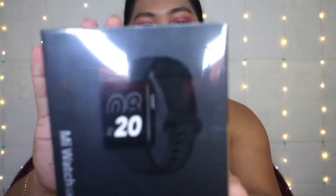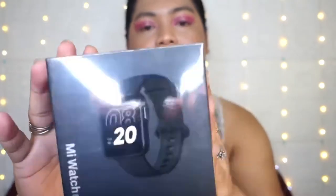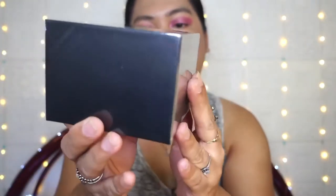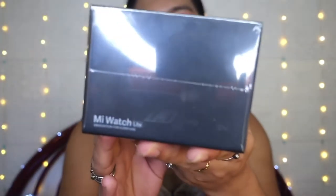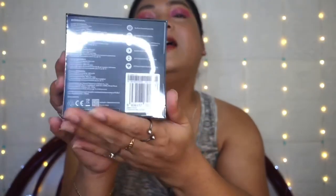Let's go ahead and unbox the watch itself. So as you can see, it's in a space gray box, and then the actual unit itself, and then sealed naman siya, and then nakalagay sa gilid Mi Watch Lite innovation for everyone. And then at the bottom of the box, you have the actual specs. So here is the actual information, and then you have the serial number and everything. Let's go ahead and remove the seal itself.